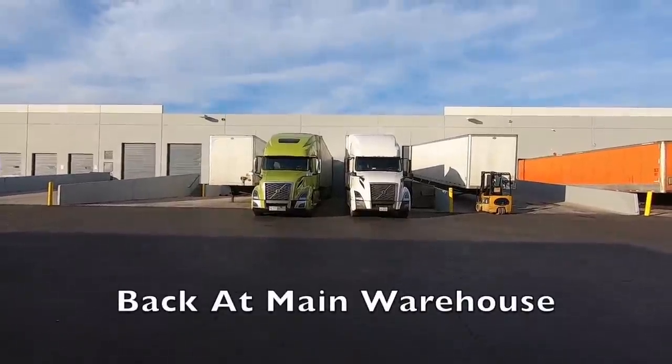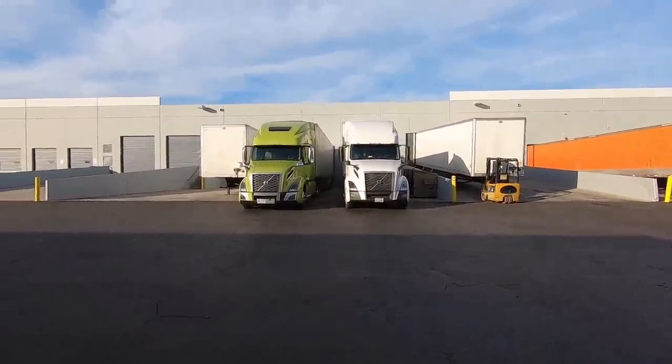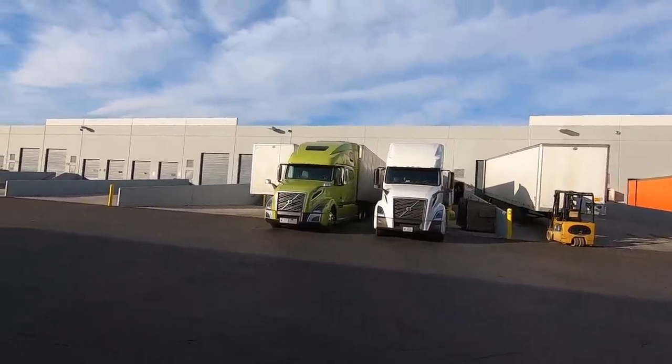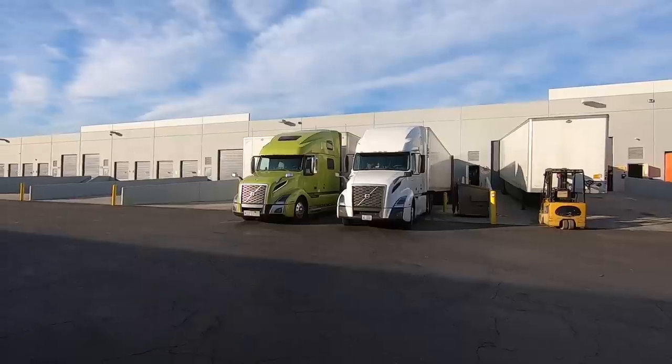We have two beautiful trucks. We have the 860 and the 760. They both look pretty nice, pretty even. Obviously the 860 is much bigger, but both are beautiful.